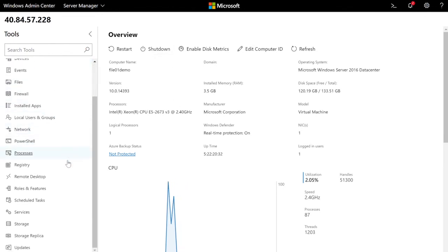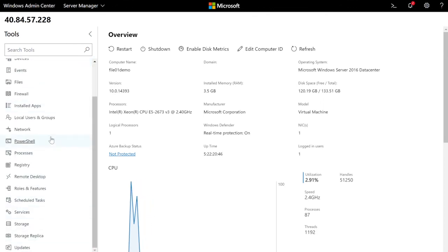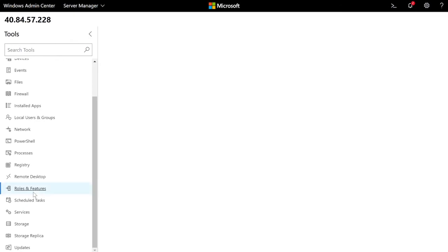But if you note over here, look at all the extra functionality, all at your fingertips. You can set up a backup. You can manage your certificates that you have on this server, what devices are connected to it, and so on. For example, one of the pretty compelling options here is you can remotely connect to the server simply by clicking here. You can edit registry entries. You can adjust what roles and features this particular server is currently utilizing. So if you want it to run DNS, for example. And all of this is available as simply just a click.